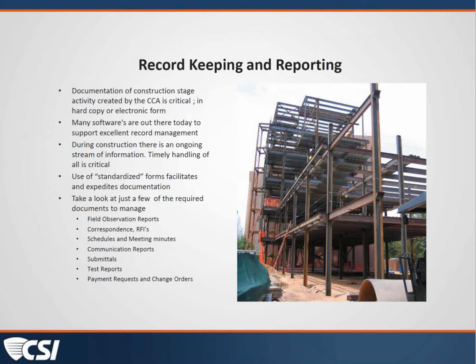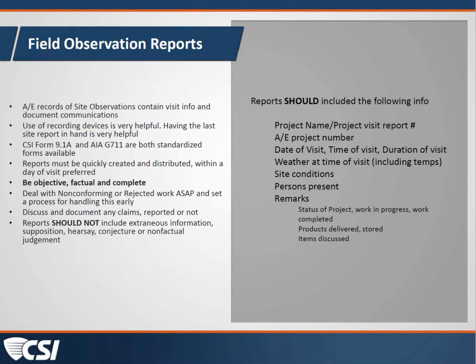Let's go to the next one, Matthew. Doug, is there anything you have to add to that? No, let's keep going. Okay.